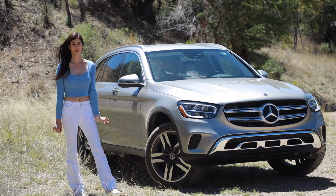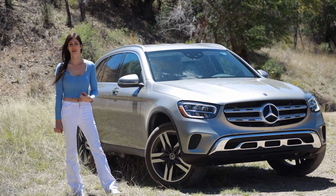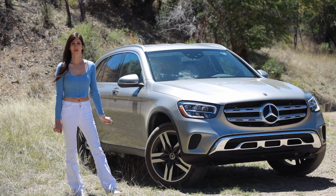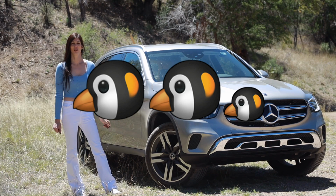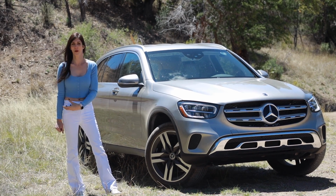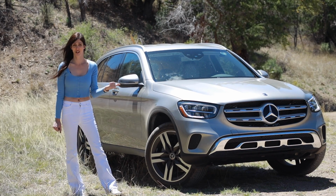Last up is the penguin score. It is a rating of 1 to 5 penguins based on how I personally like the vehicle. And the GLC 300 is going to get a rating of 2.5 penguins. It's average because the AMG version exists, and that would probably be at the top of the scale. I can only imagine how good it would be if this is as good as it is.